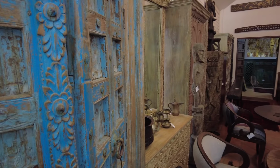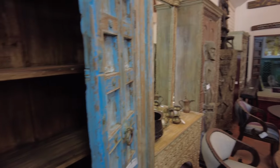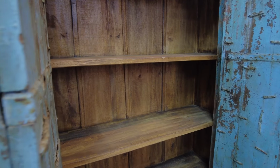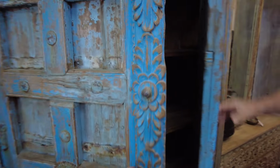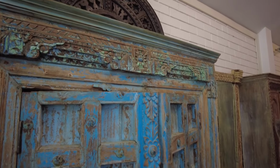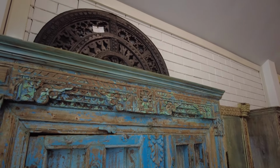When you say old, what sort of age would you think? 80, 90, possibly even 100. Inside, it's all brand new, manufactured. So that's very practical. And that part's old as well. But the casings and the insides are new.